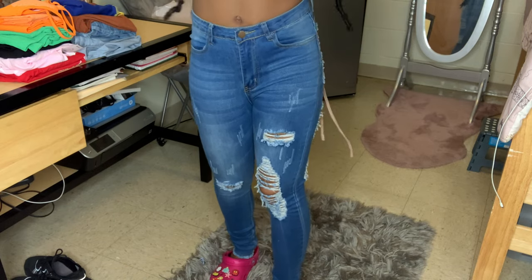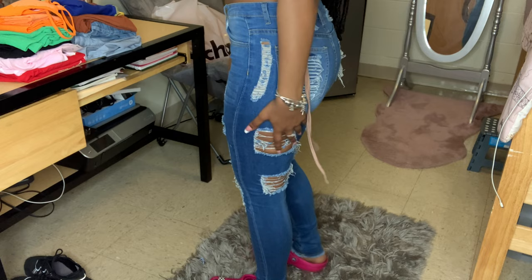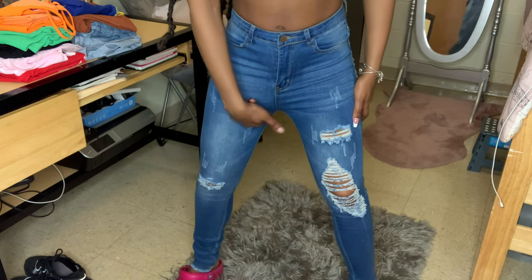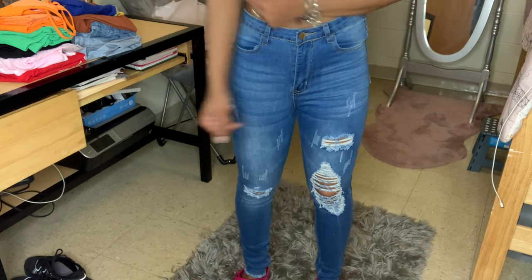But once I got them on, I realized they were low-key getting really tight at the thighs and they weren't really trying to pull up, that's when I knew they didn't fit. I really don't have a butt in them. And then this part has a little swoop right there. That's when you know it's too small. And then my little thigh meat back here busting out. Basically, these jeans don't fit and they were really hard to get into. And I'm annoyed because I really like these.